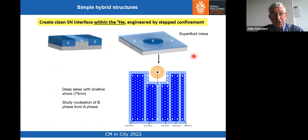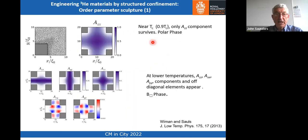So there are other hybrid structures that you can make for creating isolated mesas of superfluid helium-3 to understand the nucleation of the B phase from the A phase, with this cosmological application. These are predictions by Wiman and Sauls: if within the cavity you make an array of square posts, then you break rotational symmetry. And so you can generate a phase that's analogous to the B phase, but with fourfold symmetry rather than continuous rotational symmetry.